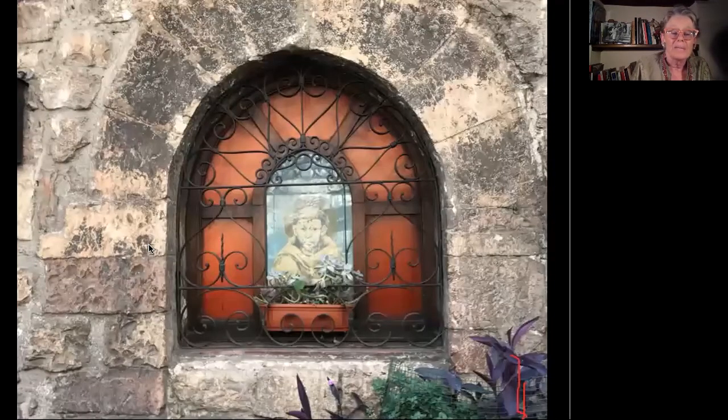This is a little family edicola, not far from the Cathedral of San Rufino. It's in a back street. You can see this nice pointed arch is 13th century. This is an image of Francis of Assisi. It's actually just a print, and it's a copy. Look at Francis's face, and you're going to see it right here.